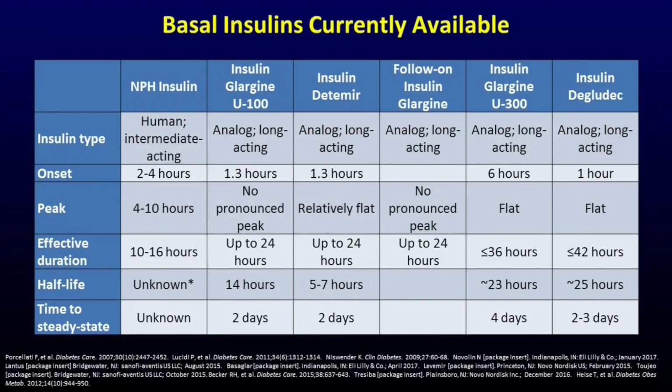Then we also have another insulin analog called insulin detemir, another basal long-acting insulin, also with a relatively flat peak and can last up to 24 hours, although sometimes one has to take more than one dose of insulin detemir a day in order to get control of diabetes. And then the newest insulin is the follow-on insulin glargine, which has no pronounced peak and also a 24-hour duration, similar to insulin glargine U100. Another insulin which has been recently introduced is insulin glargine U300, which is another long-acting analog. It has a very flat peak, can last up to almost 36 hours with a half-life of around 23 hours.